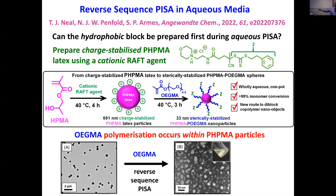This is just TEM images to illustrate this cartoon. This is a 2-micron scale bar. You can see these are around 700 nanometers. After the polymerization, you go down. This is 50 nanometers now. These are around 33 nanometers and much less scattering. This is a milky dispersion. So we get this remarkable reduction in particle diameter during this process.